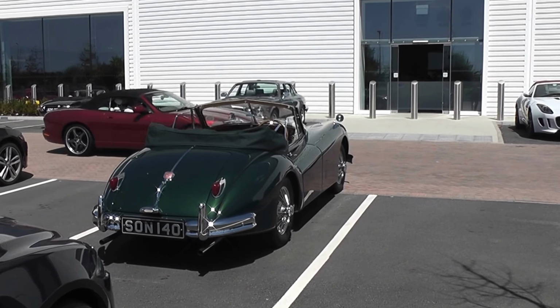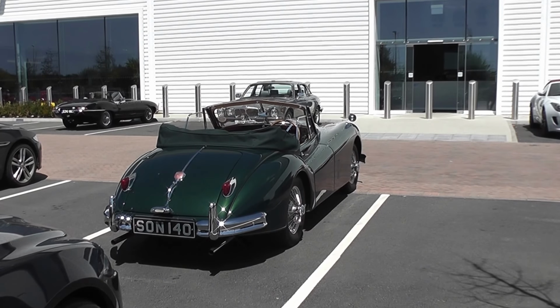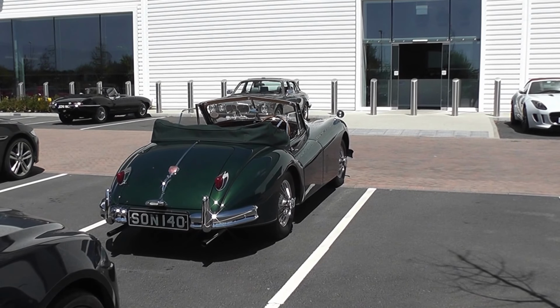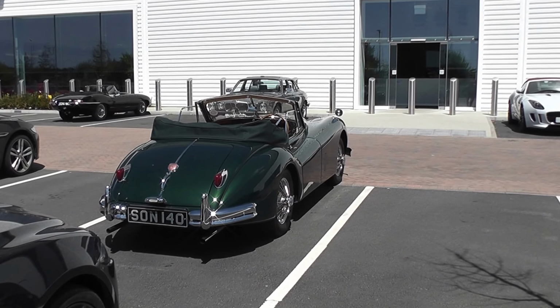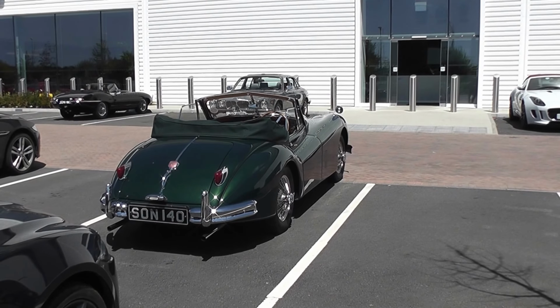I've only owned the car for 2 years. It was built in 1955, taken off the road in 1967, I believe, when it failed the MOT. Then it was put into storage in a very wet garage in Wimbledon. So it rotted away? South London, it rotted away.